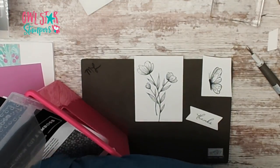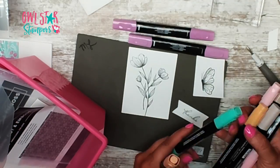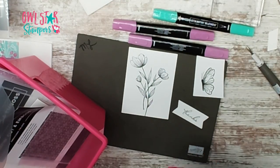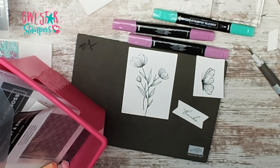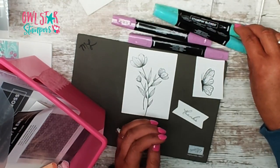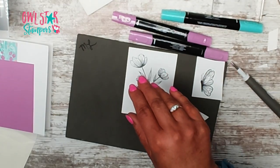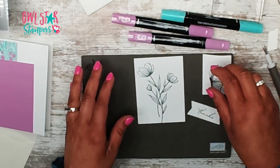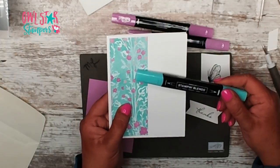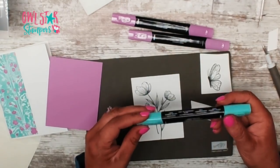Okay, for this one, I'm going to be coloring it with the Petunia Pop blends as well as the Light Shy Shamrock. You could color it in, actually, let's try this with the Light Summer Splash, because that's what colors in the background of this paper. Let's do the Light Summer Splash. It's like a Coastal Cabana-y type of color. So I'm going to do the leaves on this. I don't know if that's how they are in Mother Nature, but that's what we're going to do.